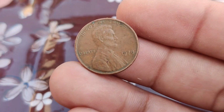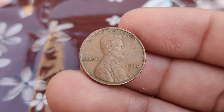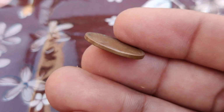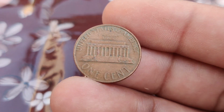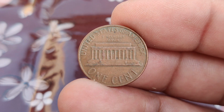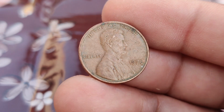Today, first up, we're diving into the fascinating world of the Lincoln cent, specifically the 1978 penny without a mint mark. Stick around to learn why this seemingly ordinary coin could be highly valuable and how much collectors are willing to pay for it. The Lincoln penny has been a staple of American currency since its introduction in 1909 to commemorate Abraham Lincoln's 100th birthday.